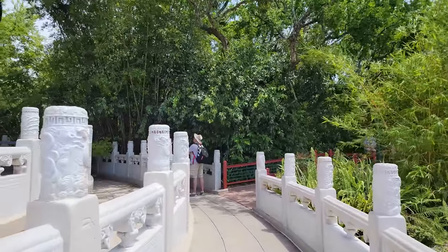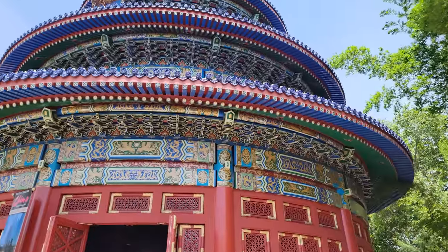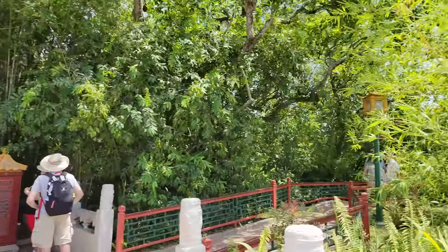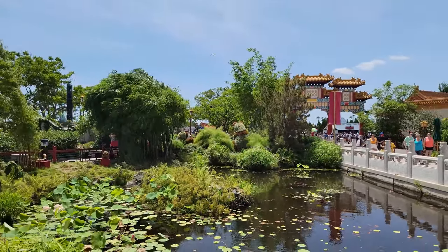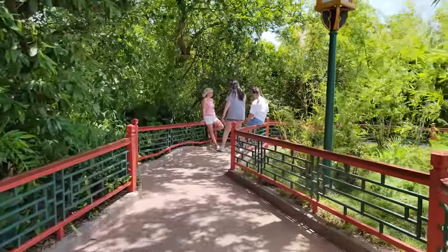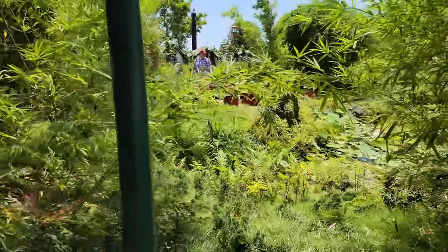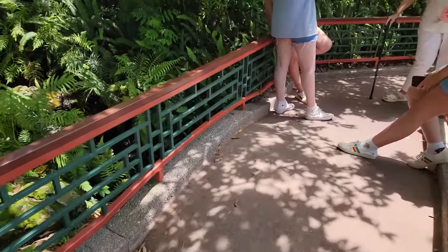They do such a good job with the landscaping and everything here to make you feel like you're really in China, or whatever country you're in at the time. This peaceful little bridge here, a waterfall.